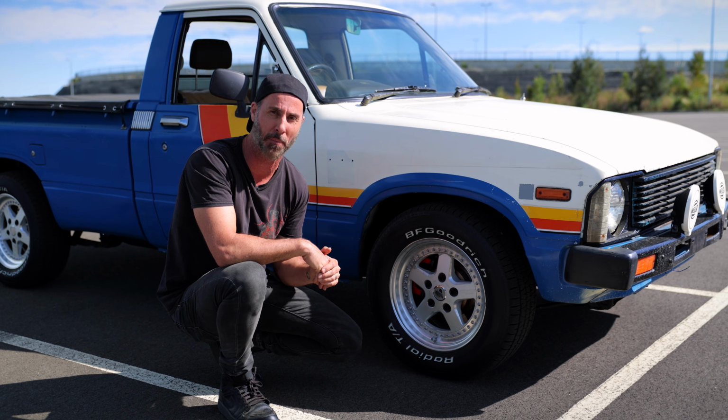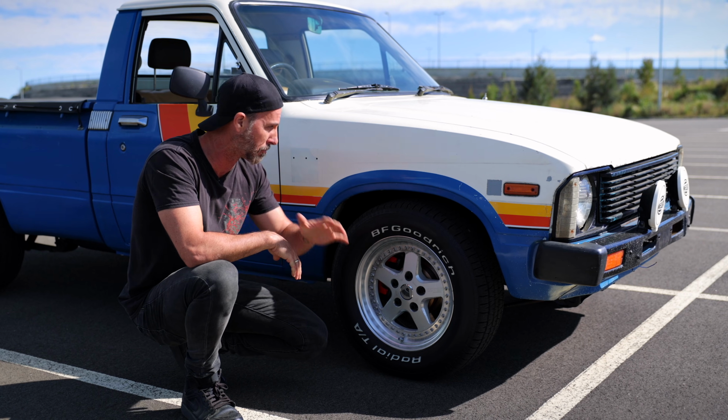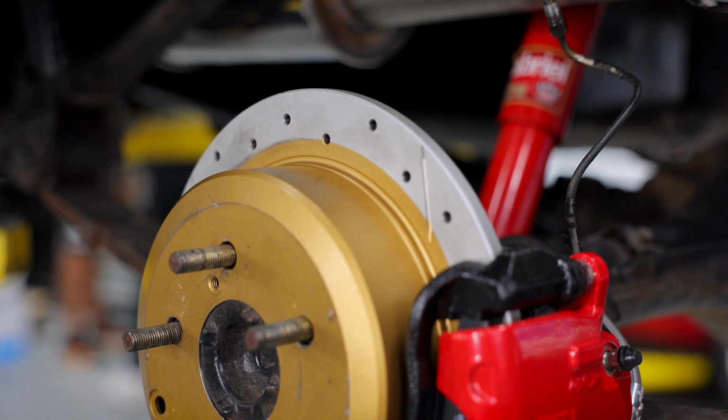The first time round when my mate Ian was helping us, we were trying to rebuild drum brakes, and it was basically just a nightmare. So we've redone that completely, and the rear has kind of a dual setup where it's got a disc for the brakes, but then a drum system for the handbrake.